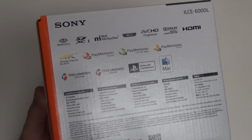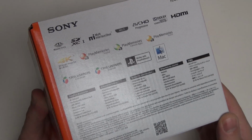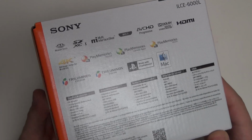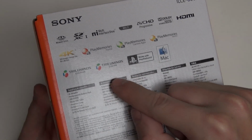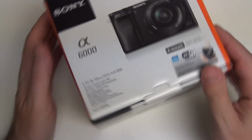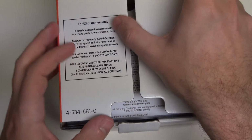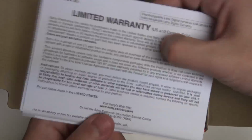In terms of other features, access to the PlayMemories store so you can buy apps. NFC will allow you to more seamlessly launch everything, well, particularly the smart remote control is what I should say. And that pretty much rounds things out. Also, Sony's Triluminos color has been branded and integrated into the brand new A6000. So let me go ahead and get this box open, and let's take a look at this camera. And really, the autofocus is the big bragging right.